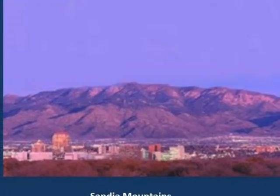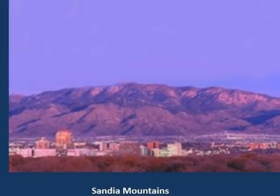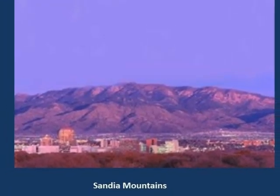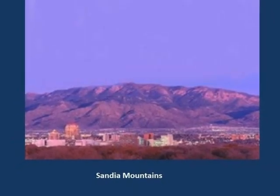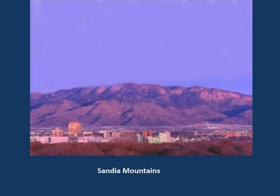The Sandia Mountains at sunset, with Albuquerque dwarfed in the foreground. You can see the pinkish watermelon color of the mountains. This is also a typical basin and range mountain with the flat land in front of a rising mountain range. Most of the mountain ranges have peaks that reach 10,000 feet.